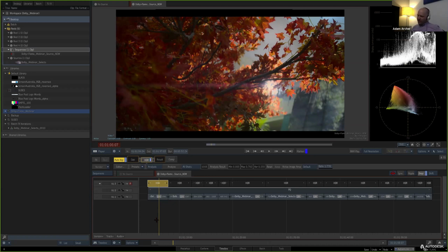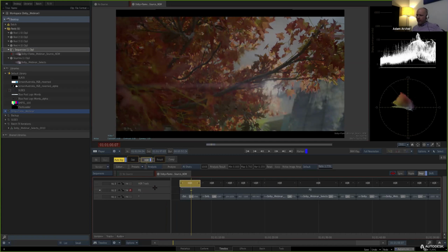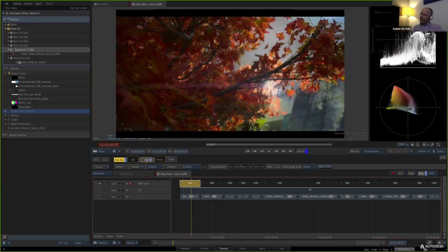Now, just so I can explain what this layer is doing, I'll just pull this aside a bit. So here, I've got a PQ track, and all this is doing is basically tagging everything underneath as having a PQ gamma curve. And that's just to ensure that the SDR analysis is correct.